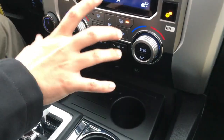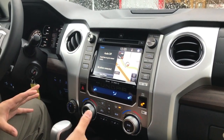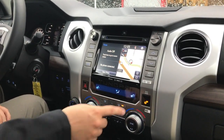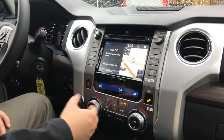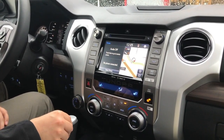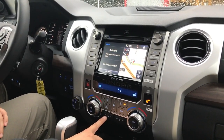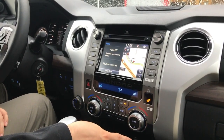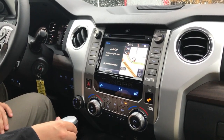On the center of the dashboard here, we do have our Entune Multimedia. So you're actually going to have a few different features specific to the limited here. We have integrated navigation, which means we're actually going to be using an SD card to utilize the data that you need when using navigation. So you don't have to worry about connecting your phone to the vehicle to use your navigation. You also do have heated seats down here for the driver and for the passenger. Dual zone climate control as well. So we're not missing out on any of our normal features that we're working with here.